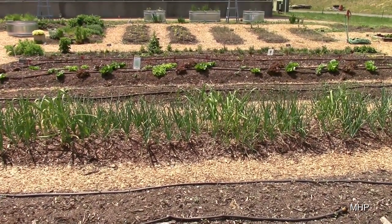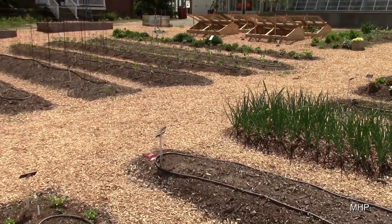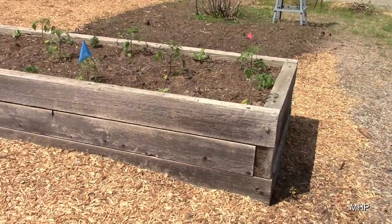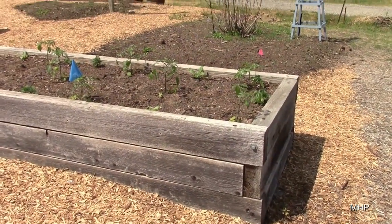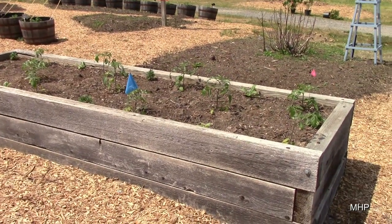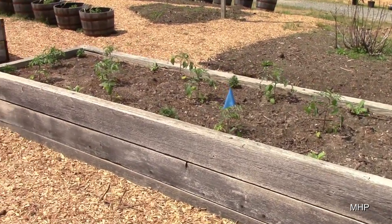They're doing a real good job out here. Over there on that side they got a bunch of tomatoes. They got Cherokee purple and brandywine along with peppers. And this box right here, you can see they got tomatoes and marigolds planted up in amongst them, trying to do that companion planting stuff.